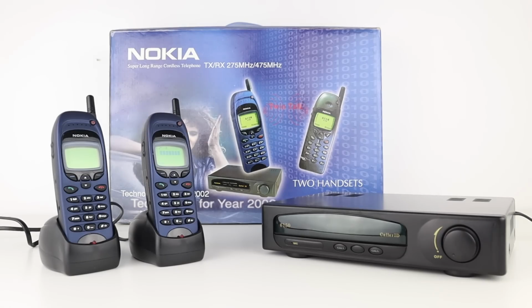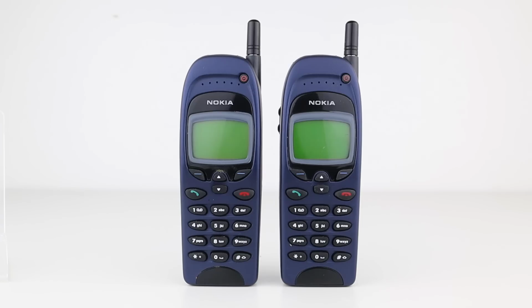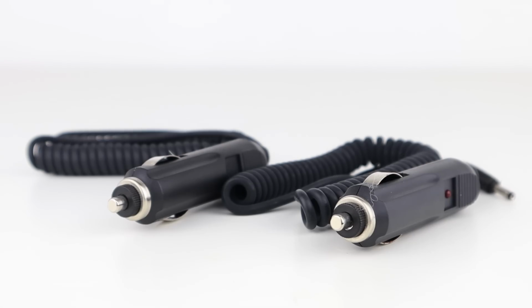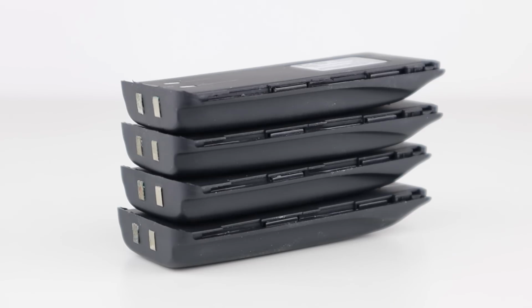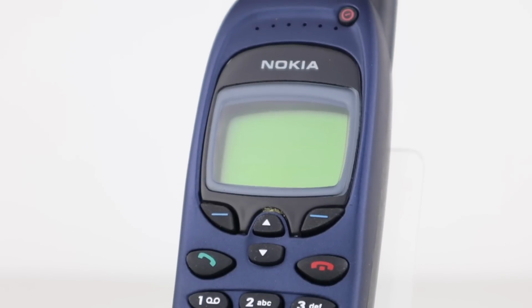Opening up the package revealed good news and bad news. Everything was in excellent cosmetic condition. There was a base station, an antenna in a separate box, two handhelds, 4 batteries, 2 earpieces, 2 leather protective cases, 2 cigarette power leads, and 2 charger bases. Unfortunately, the batteries, although unused, were in a sorry state. 2 were in plastic bags, all showing signs of leakage, and 2 were on the handsets, where they'd been slowly leaking for 20 years.